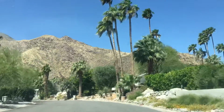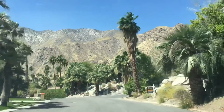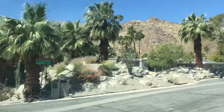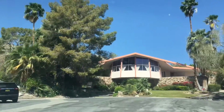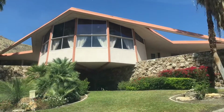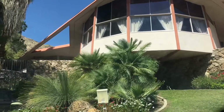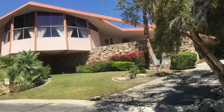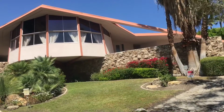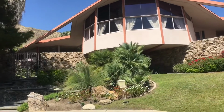Elvis and Priscilla Presley lived here in 1966 and 1967 and honeymooned here in Palm Springs after their wedding. Elvis's Palm Springs home inspired 2 upstairs suites at the guest house at Graceland. Unfortunately, this home has been temporarily closed, so we couldn't get a tour of the property.